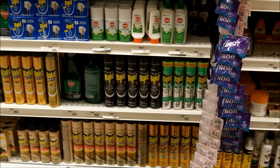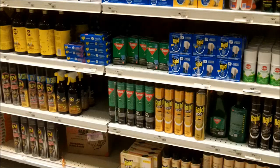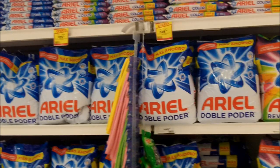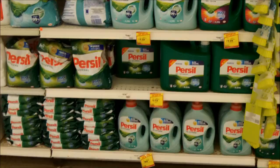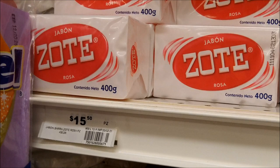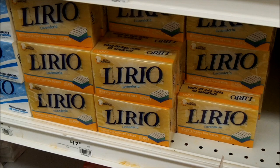And yes, we got many insects here in tropical areas, so we have many products for control that. And this is the soap that you can use in your washing machine. This is the most common brand. But it's another brand, I think this one is from Germany, I am not sure. But most Mexicans use this soap to do the laundry by hand. But personally, I like this brand.